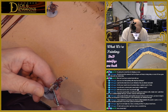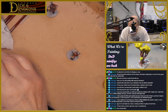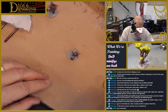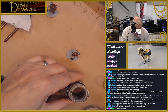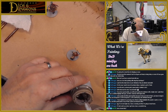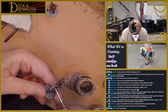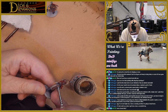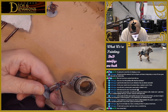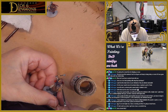Oh, okay, as I'm looking at it, there's a spot there that needs to be that buff color. So I'm just going to take care of that right away, immediately, or else I will miss it and forget it. That's where I didn't paint the sleeve down quite far enough on the back of the arm here. Touching up is just little dots here and there.